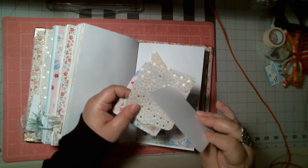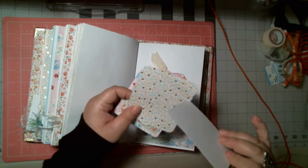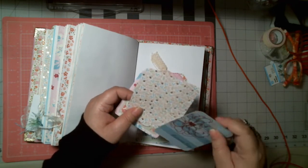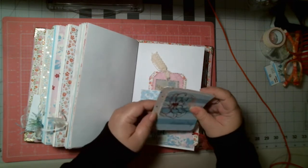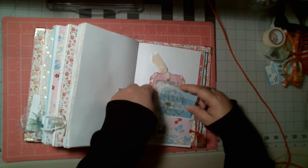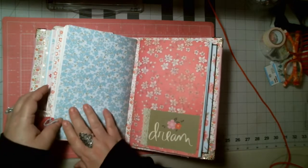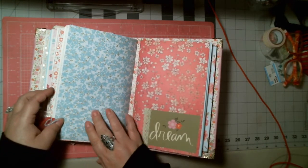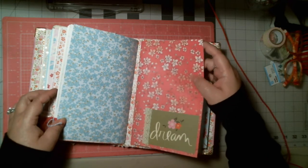And then this one has the little pink and blue and orange flowers with the little gold flowers in there too. And this one says Dream Big. It's got a big flower on it. And those go in like that. Very, very cute. And then look at this paper, the blue little flowers, and this one over here with the pink flowers.